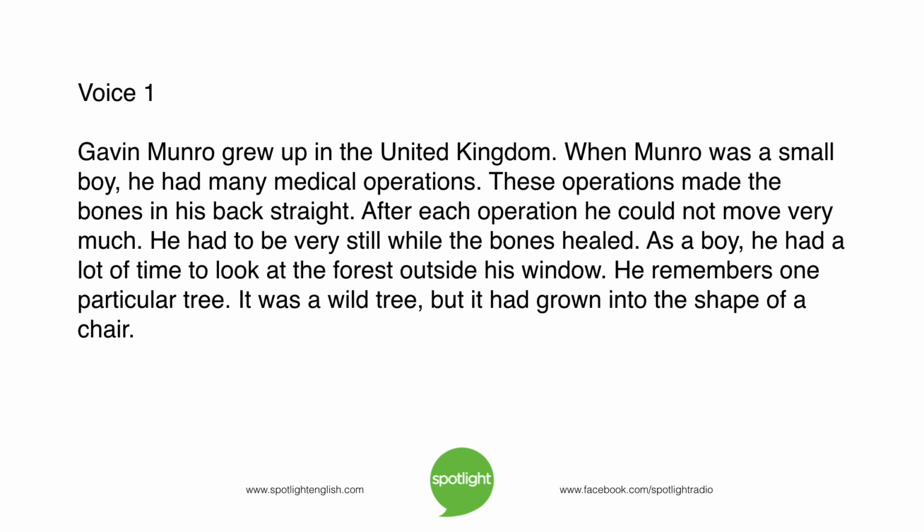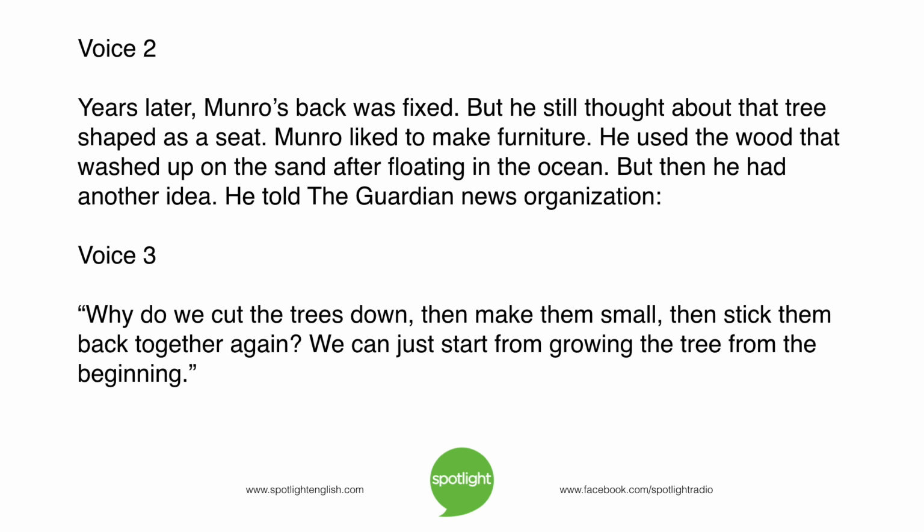As a boy, he had a lot of time to look at the forest outside his window. He remembers one particular tree. It was a wild tree, but it had grown into the shape of a chair. Years later, Monroe's back was fixed, but he still thought about that tree shaped as a seat.